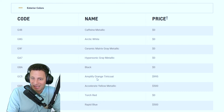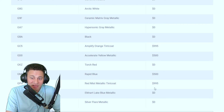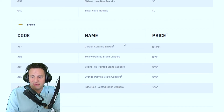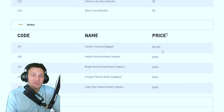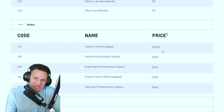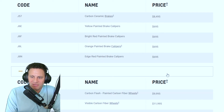yellow metallic, orange tint, you pay like $1,000 more. But you know what? It's very reasonable. BMW charges a lot more when you want a different color and paint. The carbon ceramic brakes are $8,500 extra. If you look at Audi and all the others, they charge more, so it's very reasonable. Again, I don't like comparing cars in the sense of performance, but if you buy carbon ceramic brakes for 8,000, it's what you expect, to be honest with you.